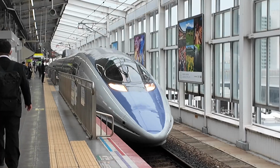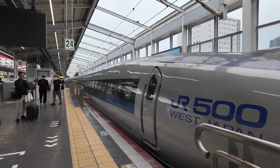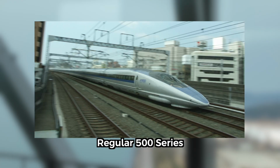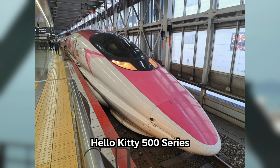Today I'm going to be riding an iconic bullet train that unfortunately won't be around much longer. So right now I am heading to Okayama Station from Takamatsu Station because I went there for my sleeper train video. From Okayama Station I'll be taking the 500 series bullet train.